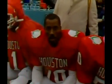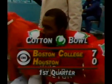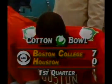So it'll be taken over there across the sideline market. 22-yard punt and no return. It's on the 24-yard line. Houston has the football, first down, 10 yards to go. They trail by 7 points.